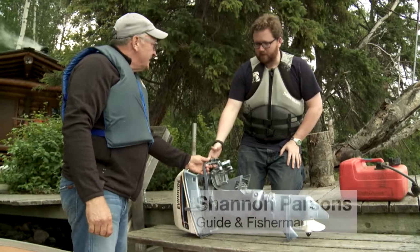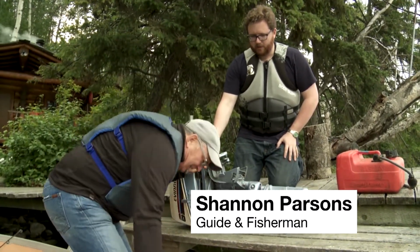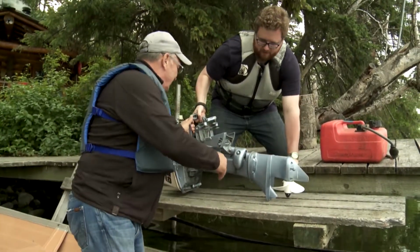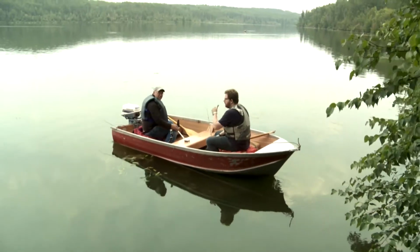It's time to meet Shannon at the boat launch. Okay, Alex, let's get this motor on. Okay, so what do we need to do? You're gonna lean over and give me a little help on getting this thing in here. Okay. Alrighty, away we go.